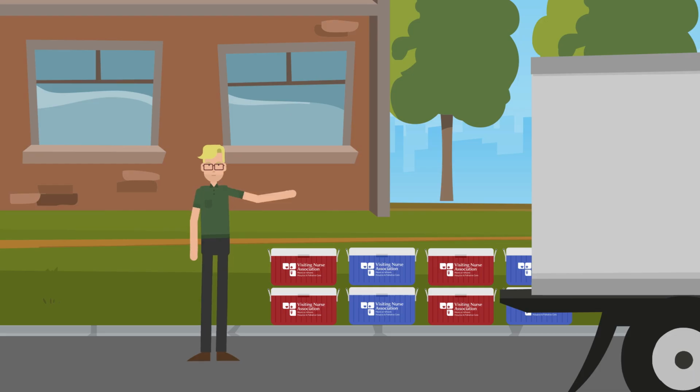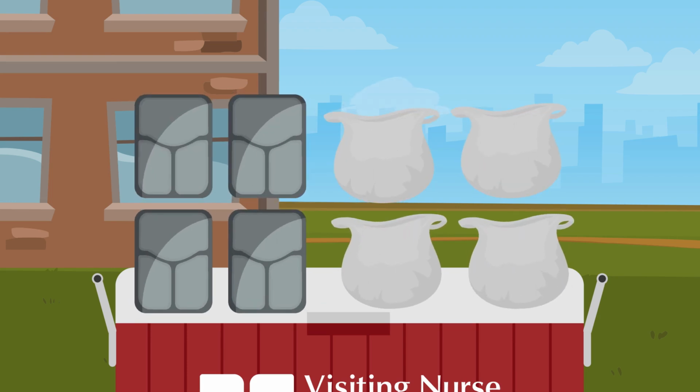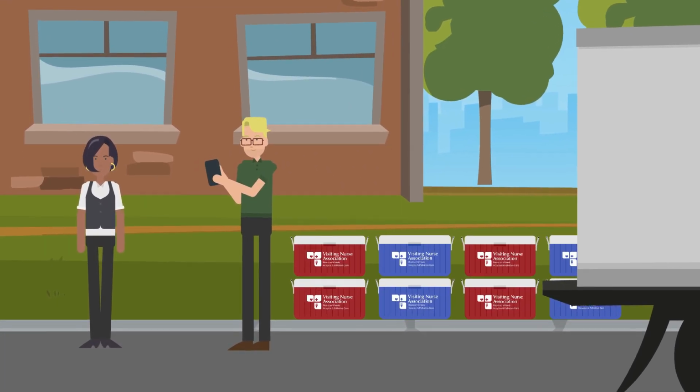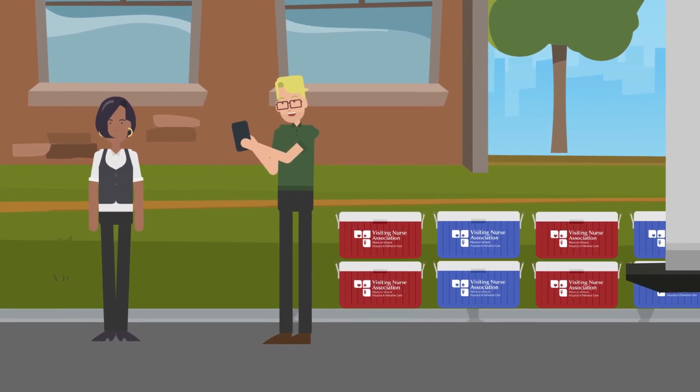It is important to count all meal items before you leave the drop site. Make sure that the number on your mobile app and the paper tags on your hot and cold coolers match before leaving with your meals. If the number of meals in your coolers don't match your app and cooler tag, please report this to the drop site manager before you leave the drop site.